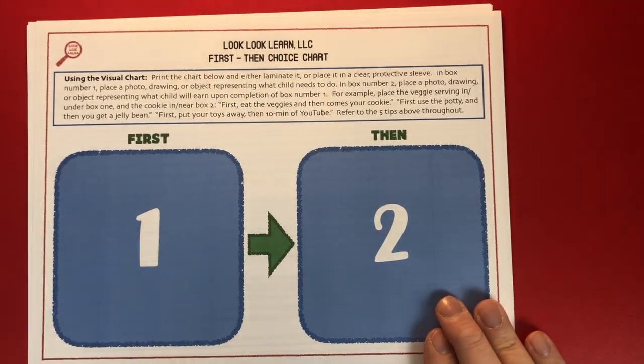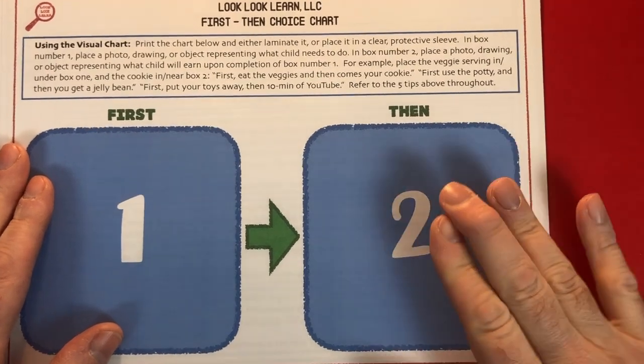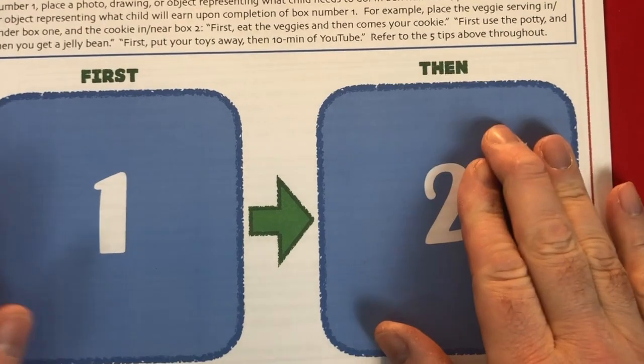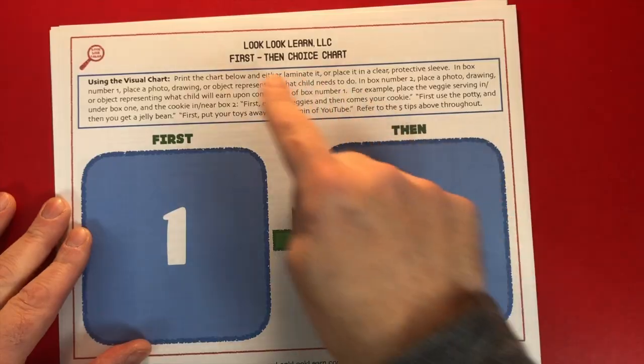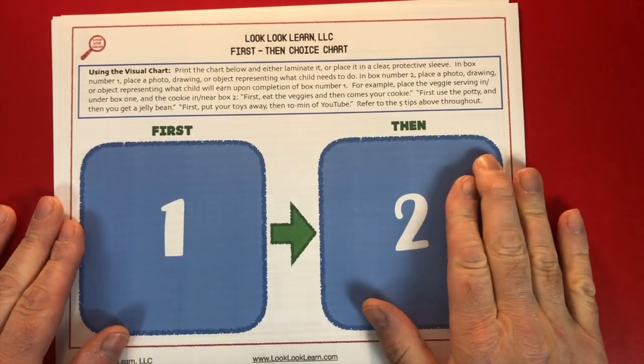All right, here we are. I wanted to show you a few different things for today. Activities for us to do. This one is kind of for you and your grown-up. So it's called the first and then chart. So you can see the words here, first, then chart. And what we use it for is for making choices.